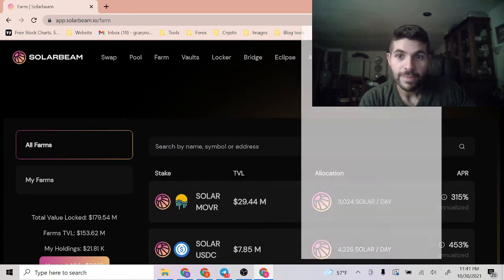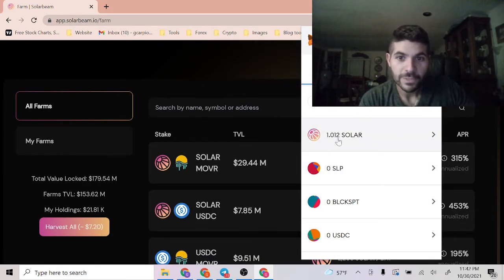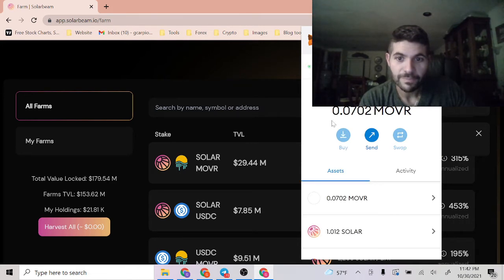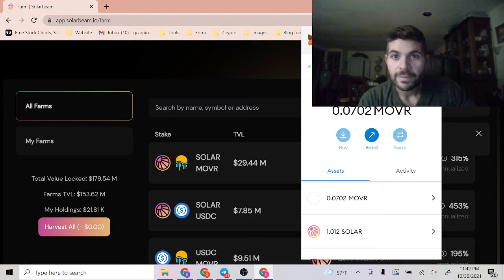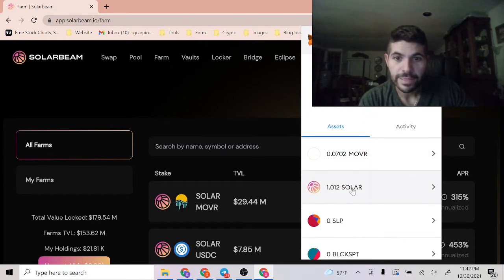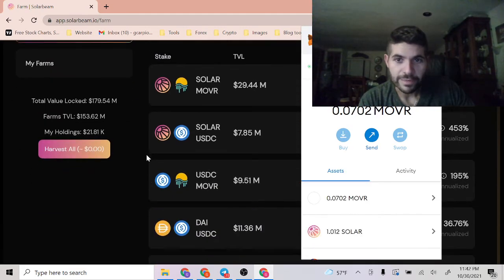So right now my Solar balance is, let's see if we could do it before it comes out. 1, right? So 1.012 Solar. That's gonna go, and that should go up unless that was before I harvested that, which it might have been. Harvest is good. Yeah. So that's the amount of Solar I have right now.